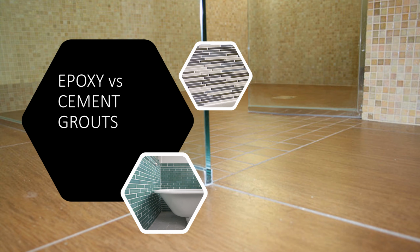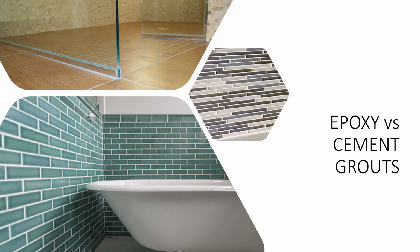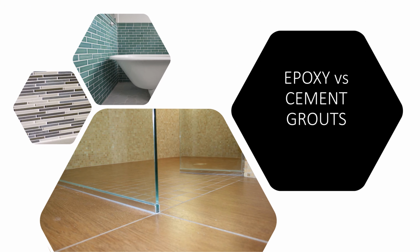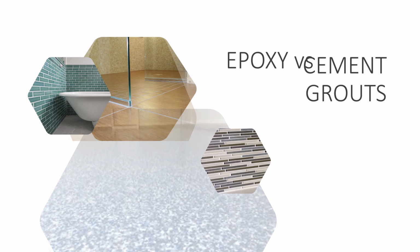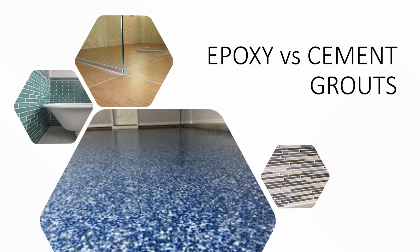Epoxy grout is made from epoxy resins and a filler powder, however cement grout is made from a cementitious powder mix. Epoxy grout is extremely durable and almost completely stain-proof. Regular cement-based grout can absorb water when it is wet and stain easily, and also does not have the waterproof properties. Epoxy grout is made from two different resins mixed with a filler, making it very waterproof.